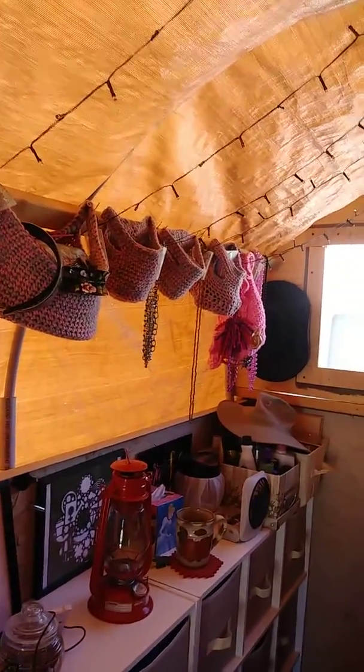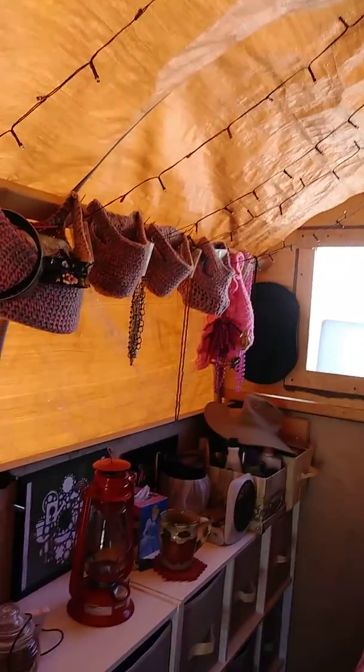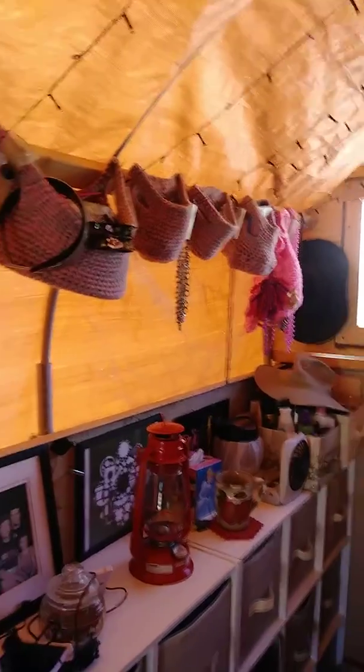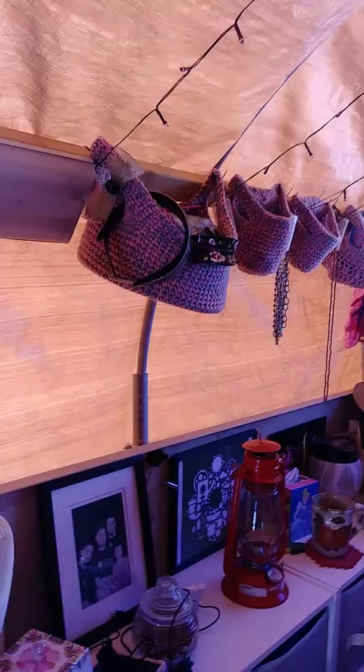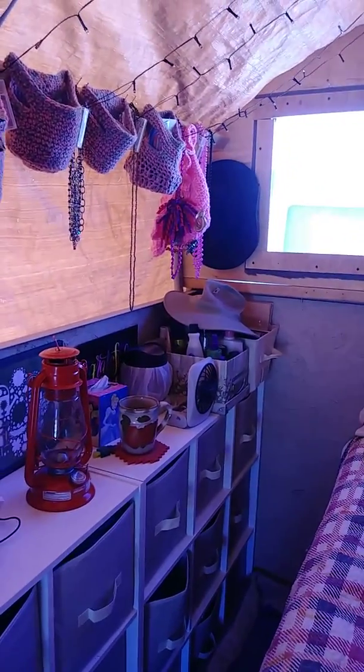But I store a lot of my stuff in baskets. One of them has batteries. One has my extra pennies that I throw all my pennies in. One has hooks and things like that in it. And the big one at the end has all my hair products, hair stuff. And as you can see on the counter, I have a basket at the far end, which is all the stuff that came out of Gertrude.